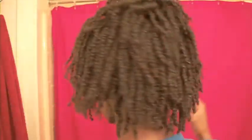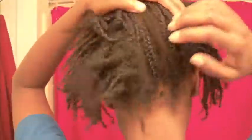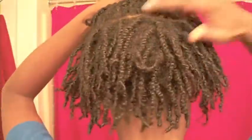Hey, so this is my hair after I rinsed it. They didn't shrink up, so I was excited about that. They are quite a bit fuzzier, and I was perfectly fine with that. I really didn't mind. A little piece of me kind of thought about what it would be like to have locks. But anyways, so my hair still separates pretty easily.